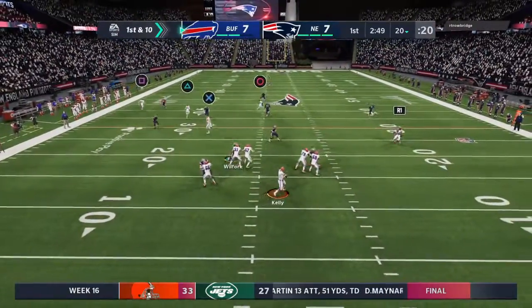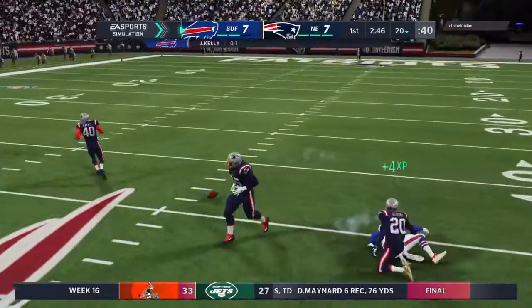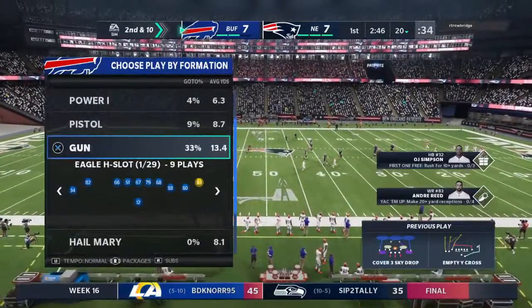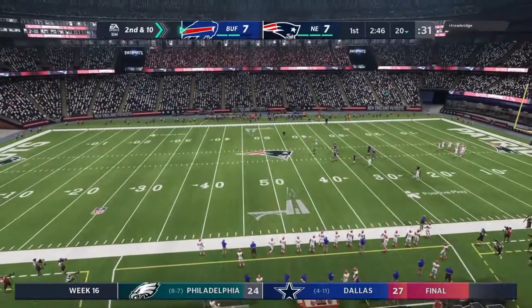They'll try and start this drive in the air. He'll rifle this one deep right side. And this will be incomplete. Physical play on the football there, and it's 2nd down. But they certainly came out firing in this one, and while that one was incomplete, I can't imagine that'll be the last shot that they take in this game.